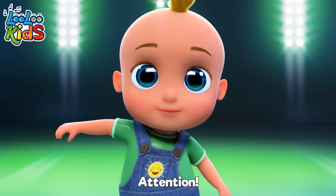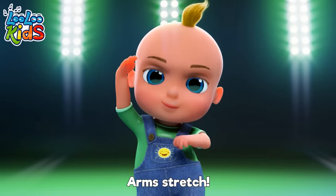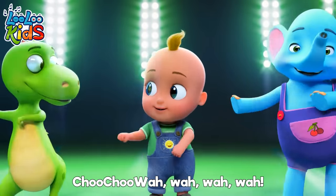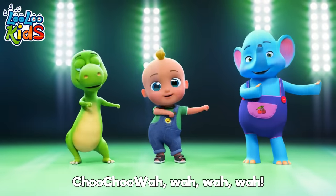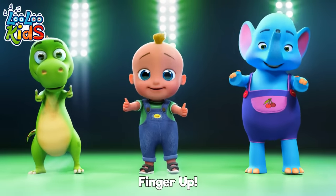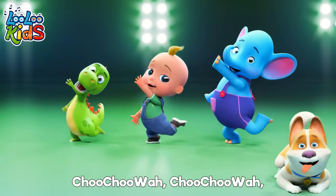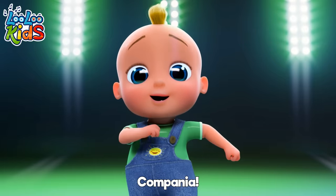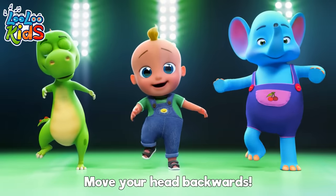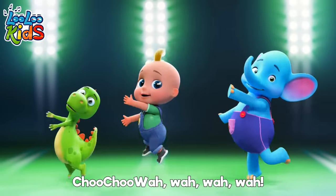Attention! Yes, sir! Your shoulders. Choo-choo-wa, choo-choo-wa, choo-choo-wa, wa-wa. Compania. Arm stretch. Now make a fist. Finger up. Pull up your shoulders. Move your head backwards. Stick out your bum. Choo-choo-wa, choo-choo-wa, choo-choo-wa, wa-wa.